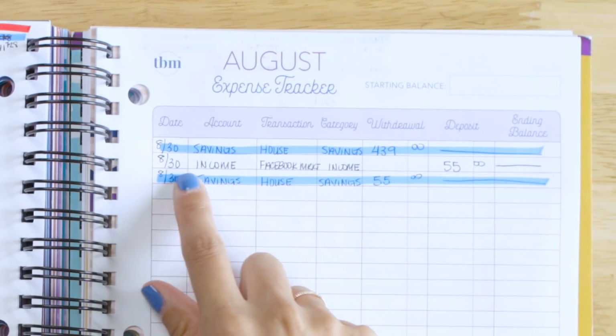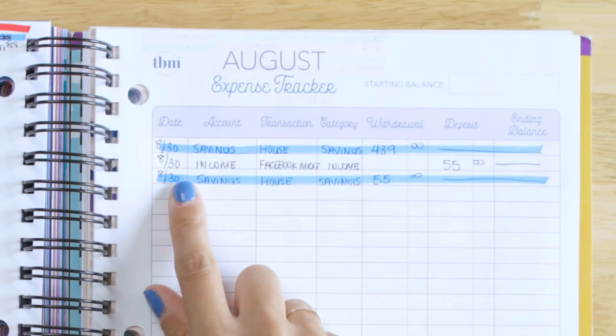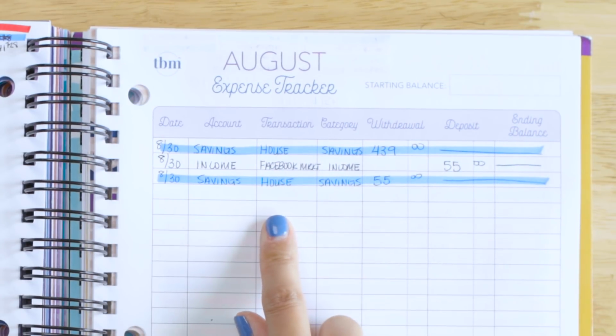I made $55. Doesn't seem like a lot, but I didn't have time to go down to my storage unit, and even just upstairs in my apartment, I was able to find 2 or 3 things to sell on Facebook Marketplace. So I wrote down the income that I made from Facebook Marketplace and what I use that money for, and everything is going towards my house savings. And this is what it would look like on your expense tracker.